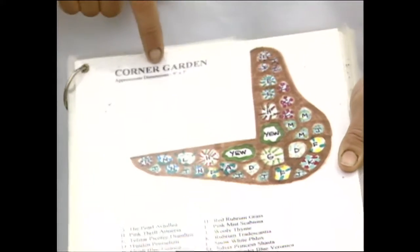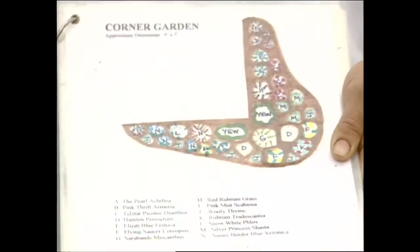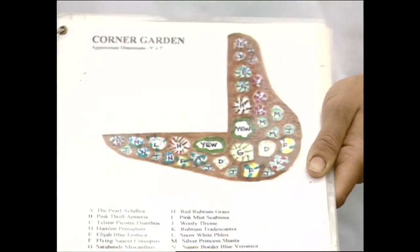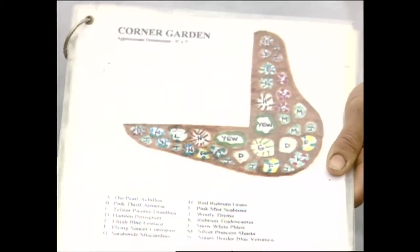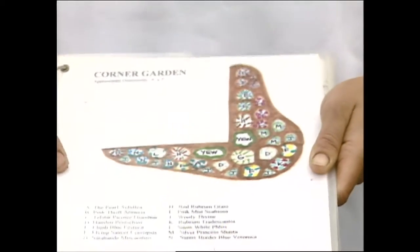The approximate dimensions I've listed, and now I've placed items on the diagram according to their planting spacing. So you want to make sure that you've got your heights where you want, you've got your colors combining all the way through your garden, and you've got it covered from spring to fall.